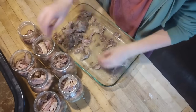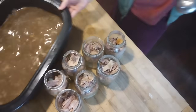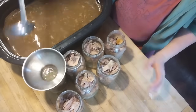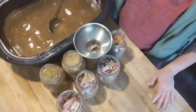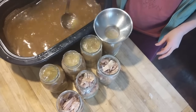Any of the fat and little bits of meat that I miss that are left over will be saved and will be fed to the chickens, and they will absolutely love that during this winter time where it's cold. That's a little extra protein and nutrition to keep them warm. Now that we've filled the jars with our meat, we're just going to top it off with that plain ham broth, and filling each jar up as much as possible in order to make our ham and bean soup mix.